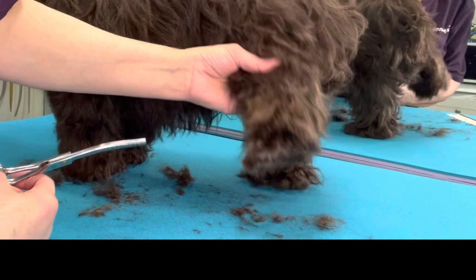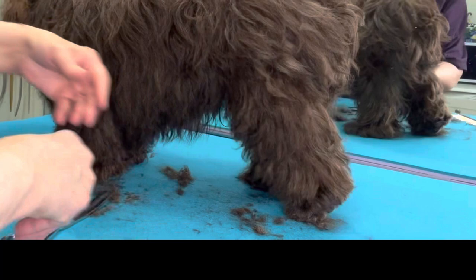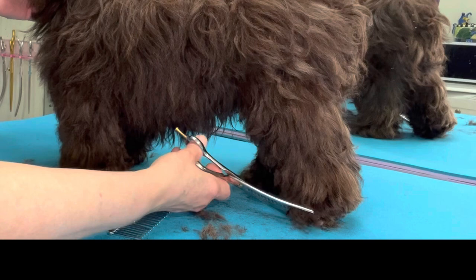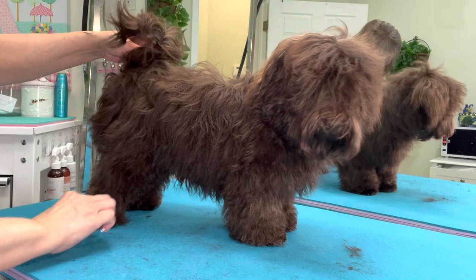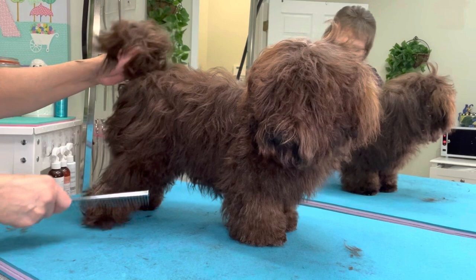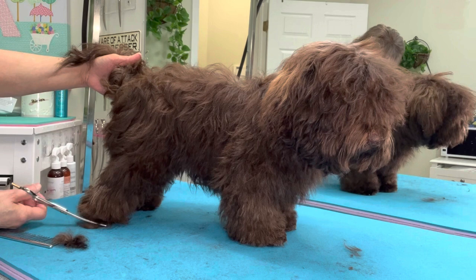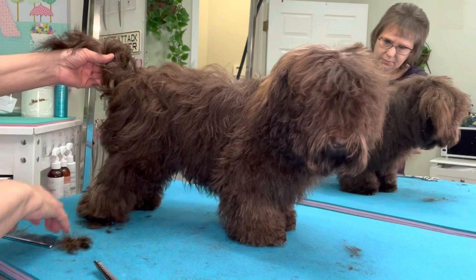I take my curved chunkers backwards and just trim a tiny bit here so that the feet really kick up when the dog is moving. Also helps to enhance that oval. Have my scissors laying flat on the table, going around. Good boy.